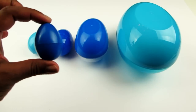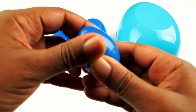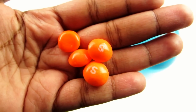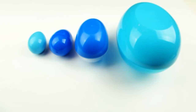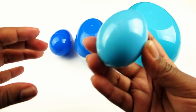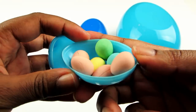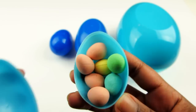Okay, let's start with the smallest egg. Oh, orange Skittles. Put it away. And on to the small egg. And there are even smaller eggs inside. Chocolate mini eggs. Yum, yum, yum, yum, yum.